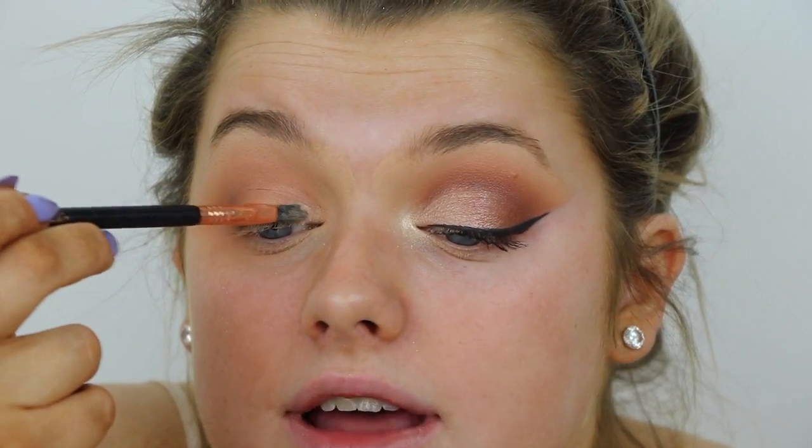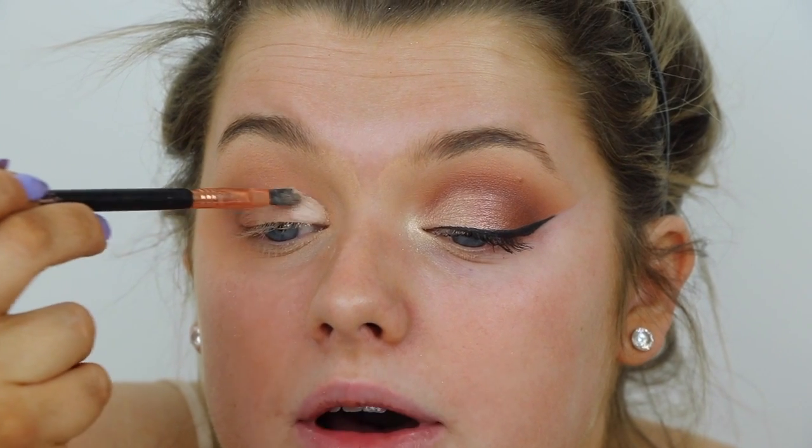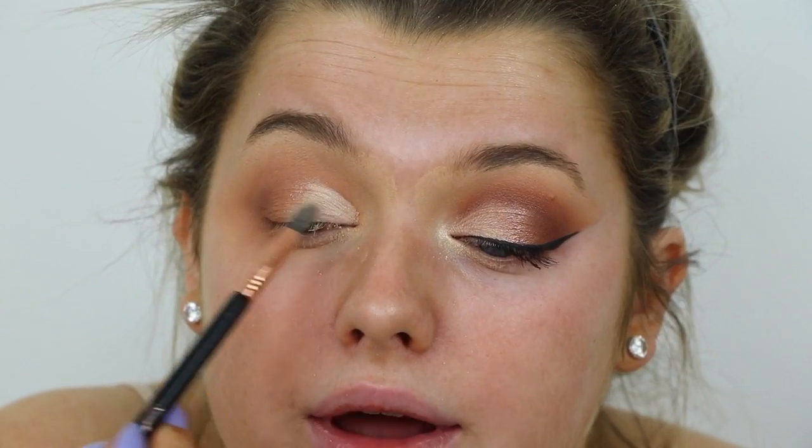I freaking love this pigment. It's absolutely stunning. I feel like it looks absolutely gorgeous on events like this, and for brides especially. It's not matte, it's satin. It's not super sparkly, but it does have a little bit of sparkle to it, not as sparkly as some of their other ones, so it's so pretty. And I'm just going to concentrate that on the innermost part and take it about a third of the way across, like so.